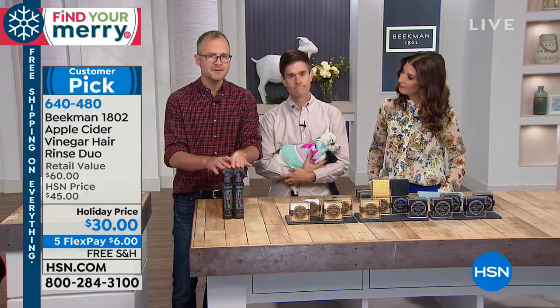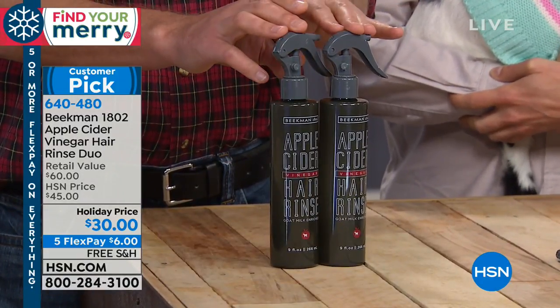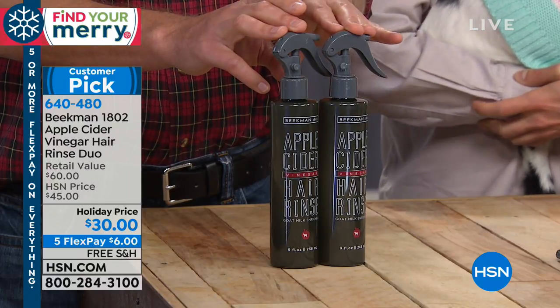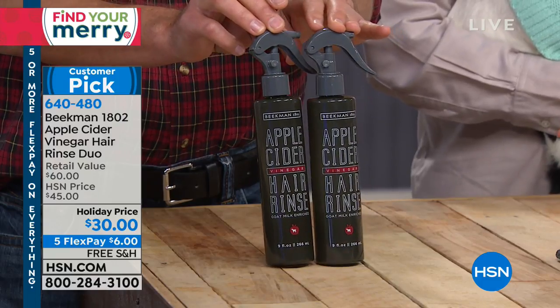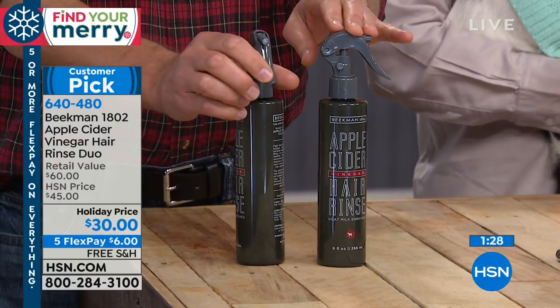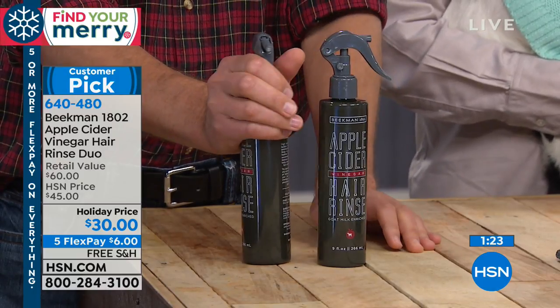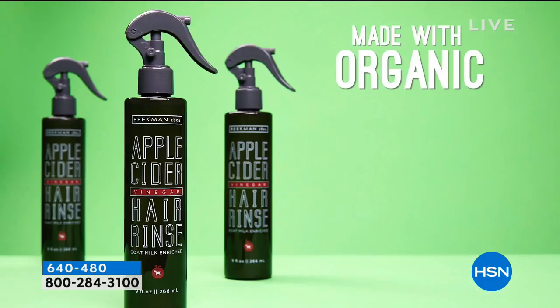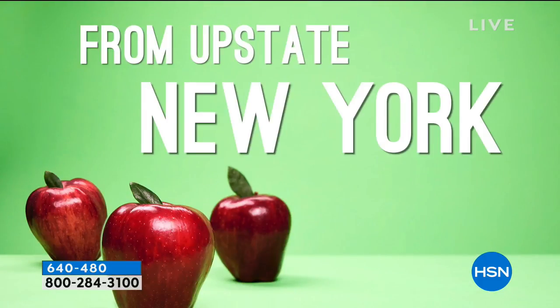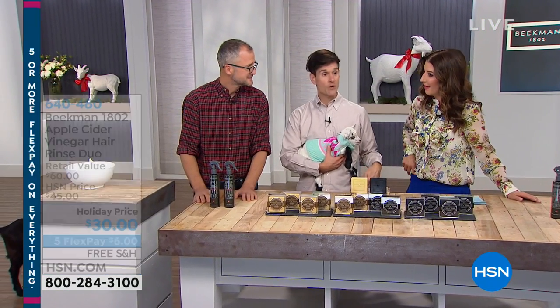Like Brent said, you don't wash your hair every day. This is a great in-between shampoo with real organic apple cider vinegar and other great botanical ingredients, goat milk and aloe. It really does help reset the pH of your hair, because if you're styling your hair or using a lot of product, that turns your hair more alkaline, and that's what makes your hair break. It dulls your hair and gives you split ends. So if you can reset the pH of your hair a few times a week using this, that's all you have to do. You wet your hair in the shower, you spray down your hair, take the rest of your shower, and then rinse it out.